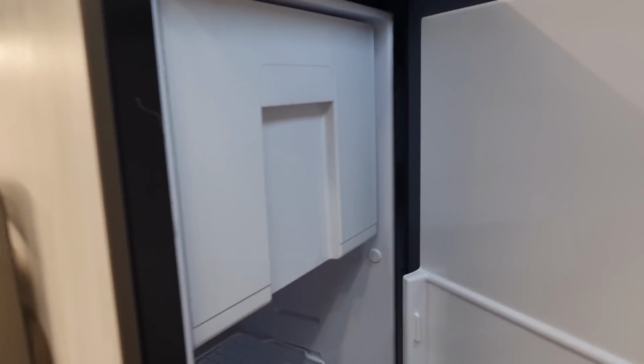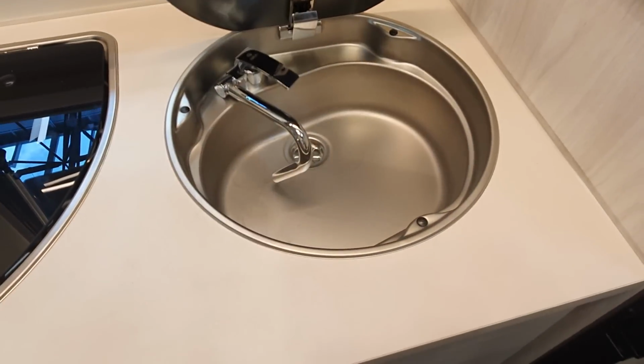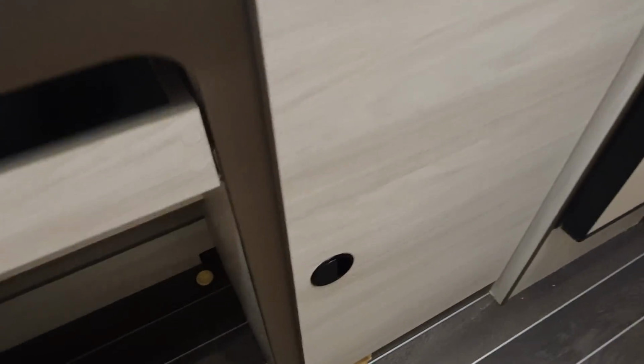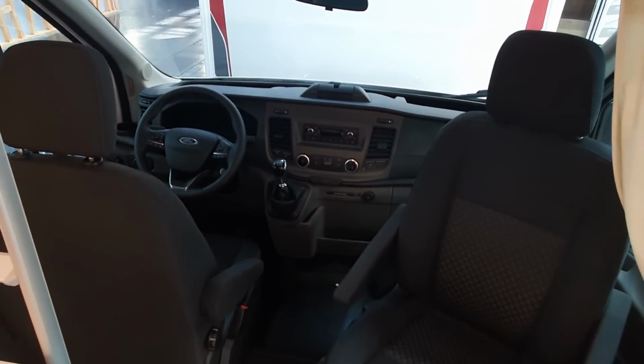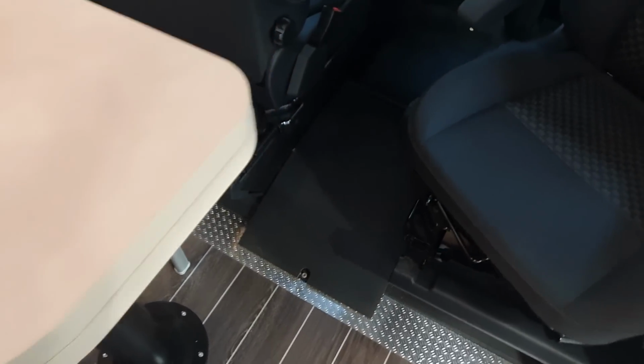Fridge here. Lots of storage down there. I've got a drawer that comes out. And double bed up here. Sleeps 4, 6 meter van, not so bad from that point. This comes up like that, allows easy entrance and exit from the cabin. Table and flat floor all the way back.